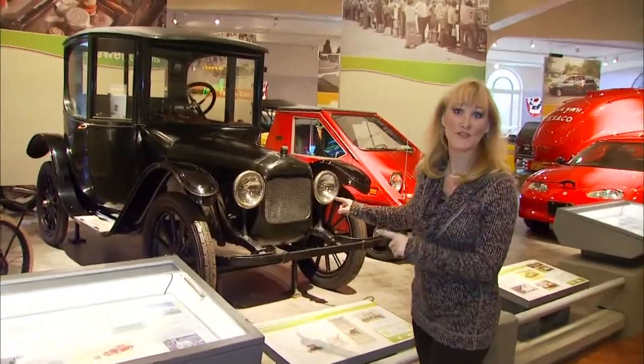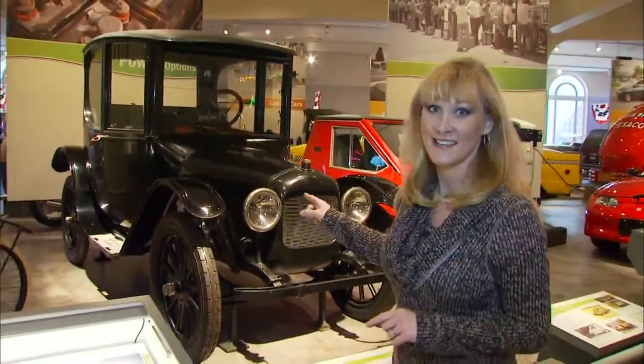So this is a hybrid before hybrids were cool. This was built in 1916, and this coupe ran on both gas and electric.